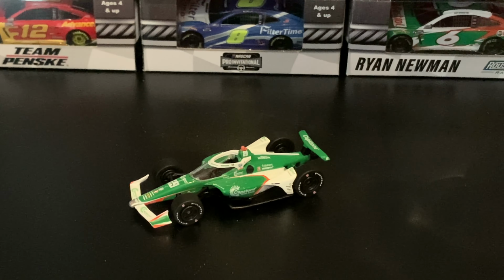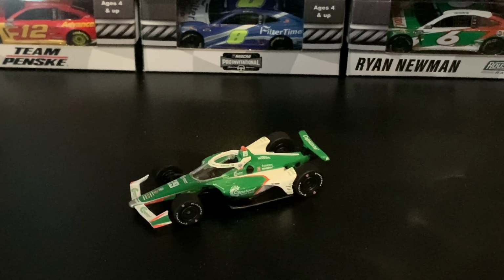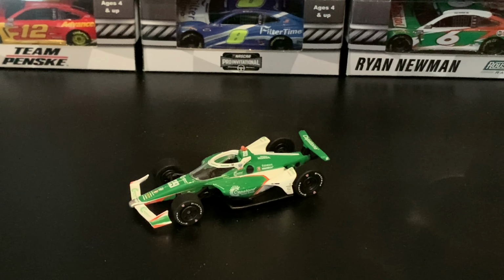I've got to get the whole Colton Herta. Actually, just realized, hold up. Thank you, Colton. So, a lot of changes, of course, with the livery, like we talked about with the other two Andretti cars that we reviewed. We only have the Hunter Reay left.